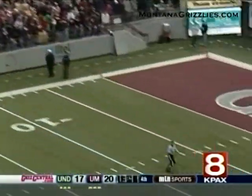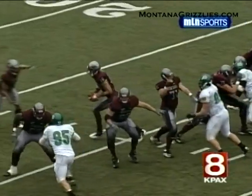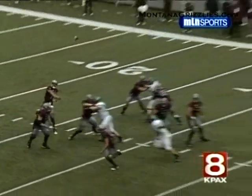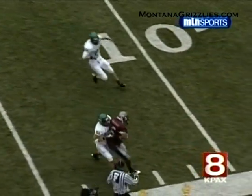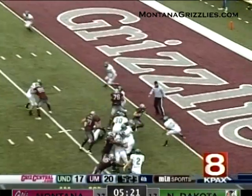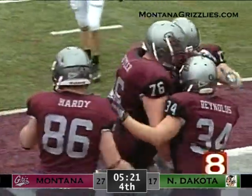Brody McKnight, a very good spiraling punt, fielded inside the 10, and great coverage from the Grizzlies. And the Grizzlies take a 9-point lead.